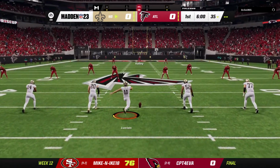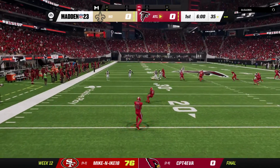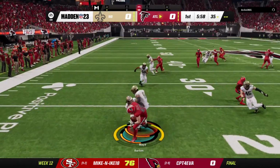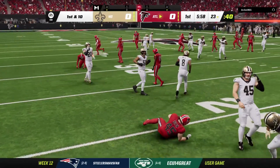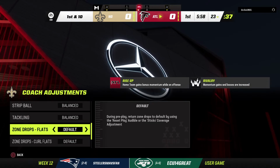Playoff push is upon us. It's Week 12 of the NFL season, and we're underway on EA Sports. And a short kick taken at about the 16. And able to get this across the 20, but not much further as he's dropped at the 23-yard line.